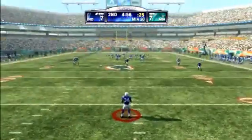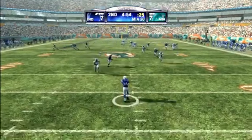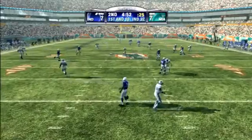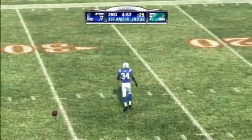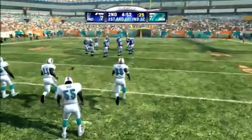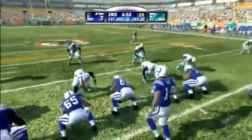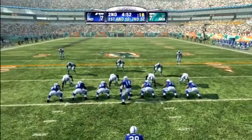Gets the punt away. Fields it at the 31. He's only able to muster a few yards out of the return. Yeah, that's not the most impressive return I've ever seen, but at least he didn't lose any yardage. He didn't fumble the football. At least your punt return man's not getting you beat in this game.